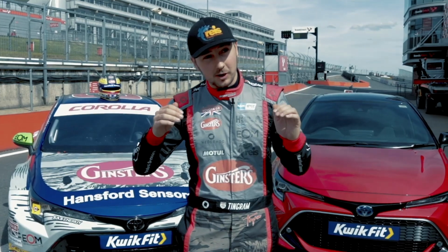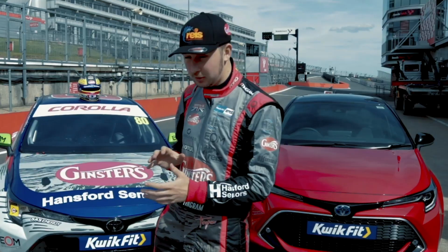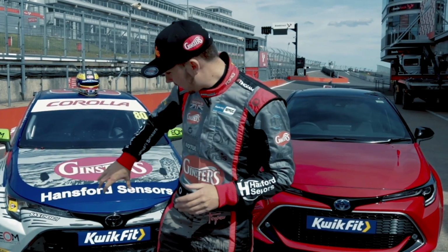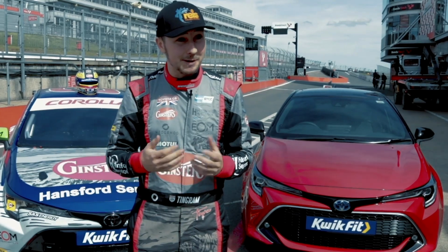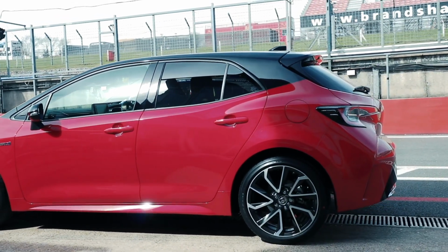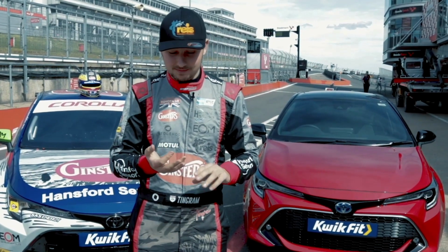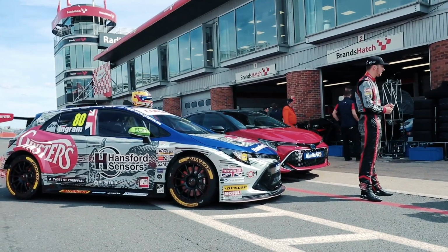We have to try and preserve as much of the front end look as possible within the regulations, so you'll see there are some common parts that carry across. We have to get as much air into this thing as possible to keep it cool and get the turbo working, whereas the road car is much more designed for fuel efficiency, comfort, and keeping it quiet on the road. So although they look very similar, they are chalk and cheese.